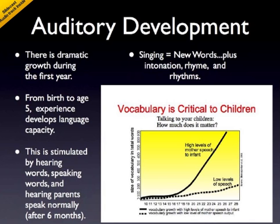What's the catch? We know that if the brain is exposed to electronic voices as their primary means of developing language capacity, it does not stimulate the areas of the brain the same way that live voices do. And so in the example of the language and learning DVDs, those are electronic voices and do not provide the same experience and thus impact the development of language capacity.